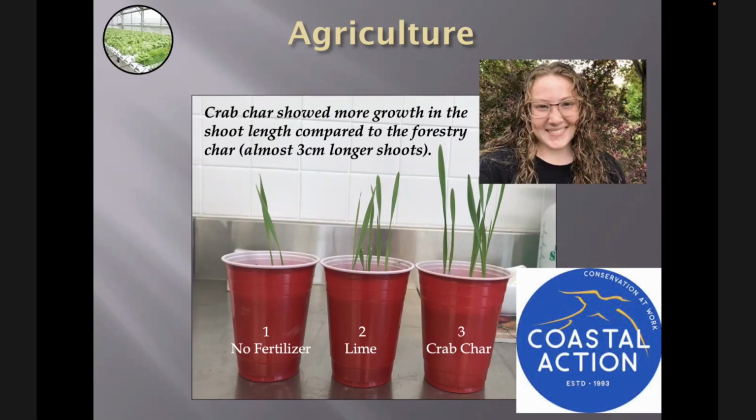And so we said, okay, well, around here, everybody adds lime to their soil because of the geology of our land, our rocks are really acidic, our soil's really acidic. And so we have to treat it with lime in order to grow. And so Marissa, who was a coastal action student, said, well, can I do a project looking at whether or not we can use crab char instead of lime? And she just wanted to grow barley.